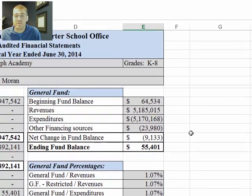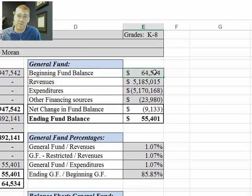As we move up to this upper right hand corner, this breakdown shows the change in fund balance from beginning of the year, the revenues, expenditures, other financing sources, the net change, and then the ending fund balance. So this is kind of a quick snapshot of what happened during the year. Page 2 has the detail. We'll get to that in a minute.